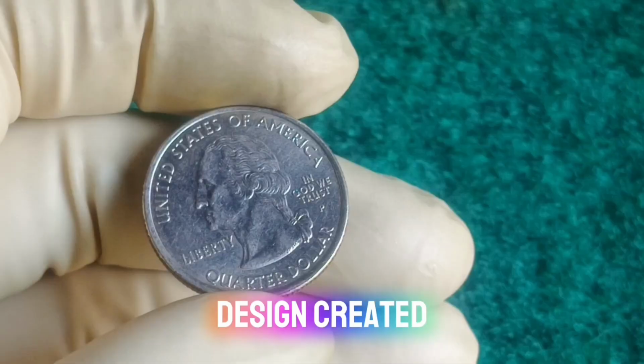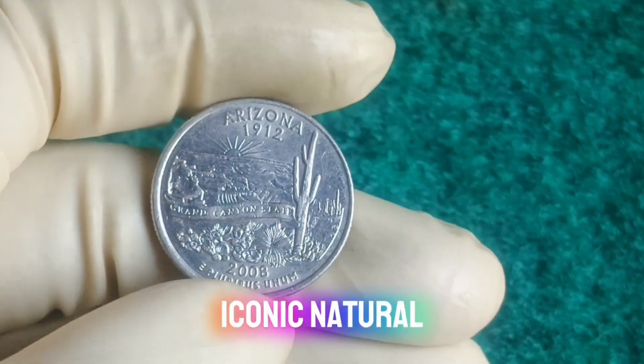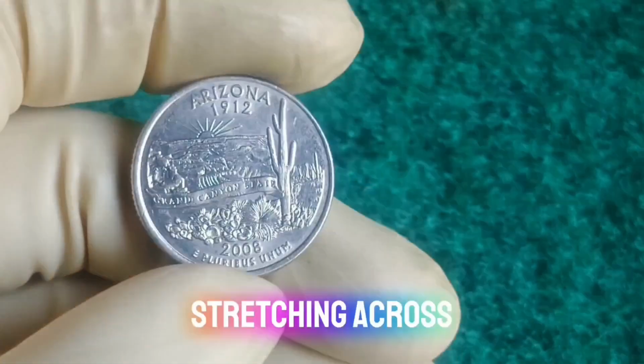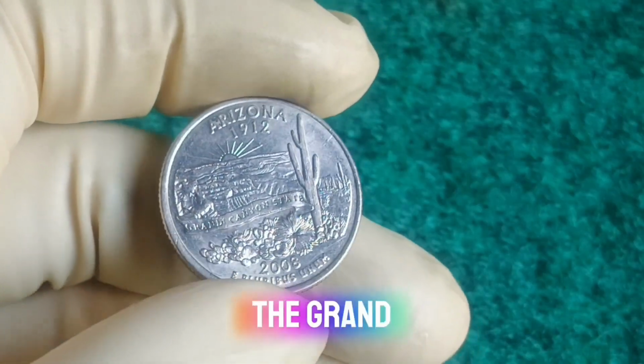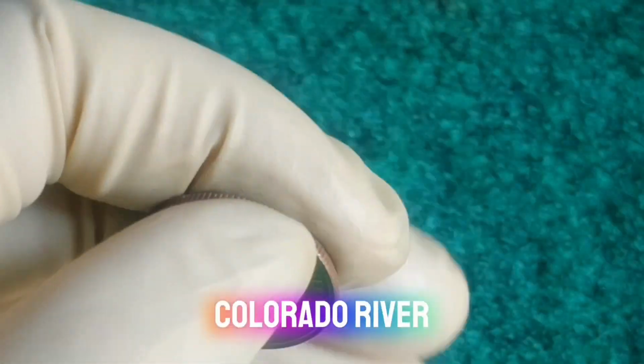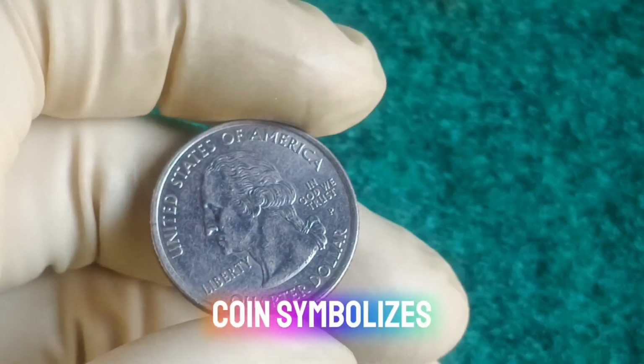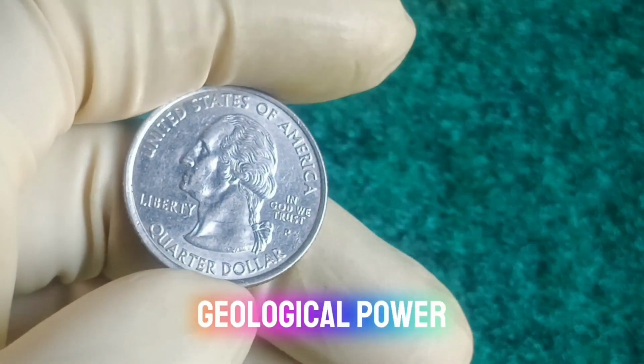The reverse design, created by artist Joseph F. Menai, showcases Arizona's most iconic natural wonder, the Grand Canyon, stretching across the background. The Grand Canyon is one of the 7 natural wonders of the world, carved by the mighty Colorado River over millions of years. Its depiction on the coin symbolizes the timeless beauty and geological power of the state.